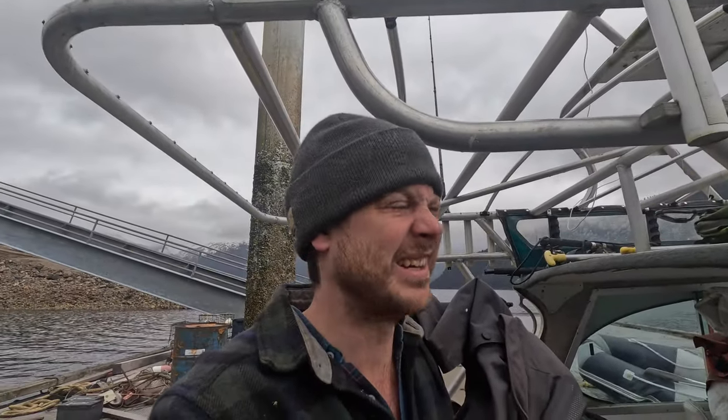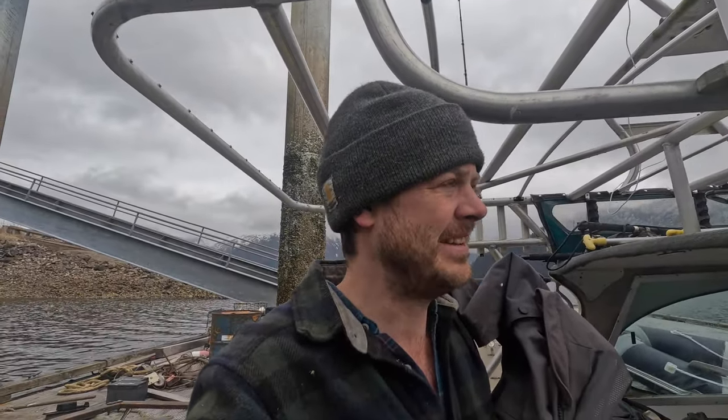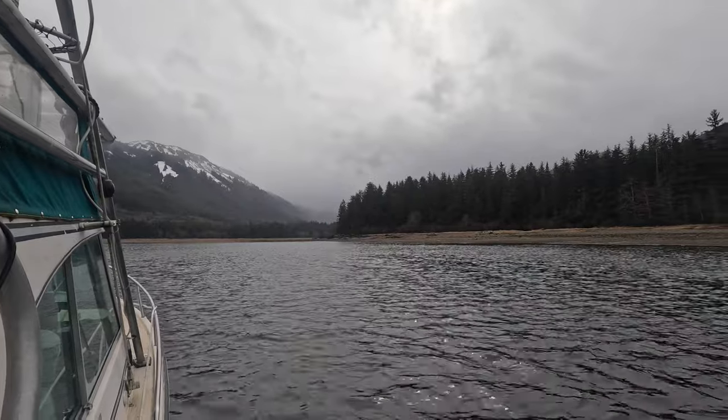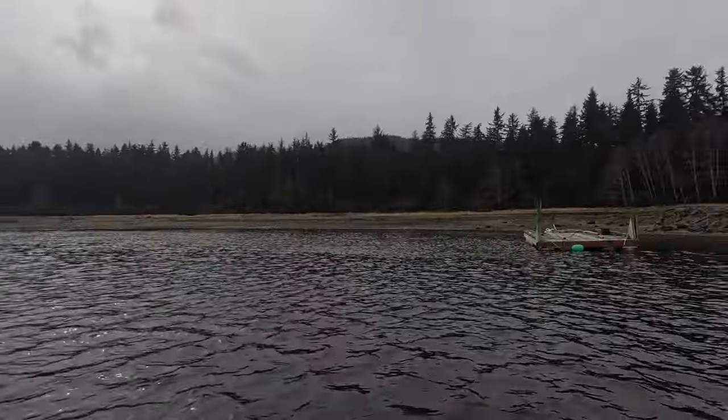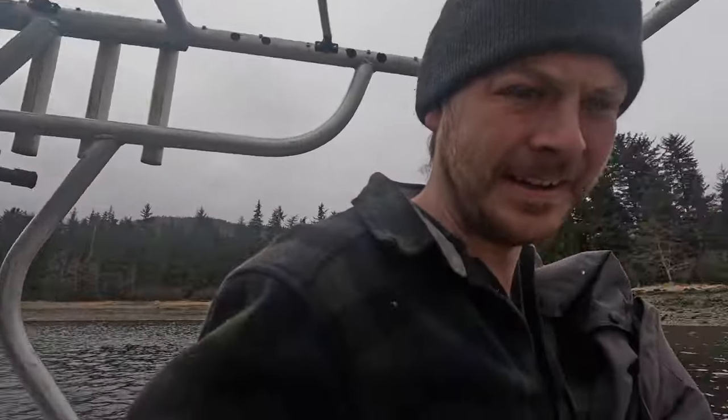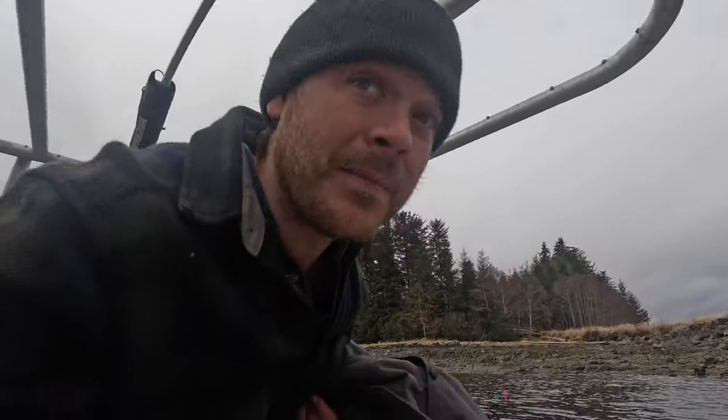Arrived here to Corner Bay. It's an overcast day, spring, so amazing weather over here. It'll go from sunny to squall, wind, even snow, and then right back to sun. That's my old barge right there that my dad and I built a bit over a decade ago, now 12 years ago.